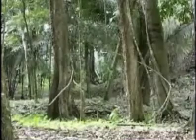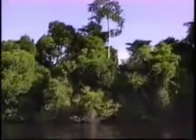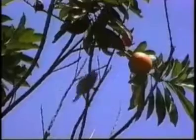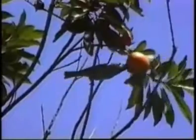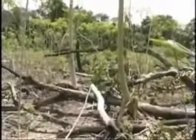The constant heat and humidity create perfect conditions for tropical rainforests to grow. Most animals in these rainforests live above the ground in the treetops. Slash and burn agriculture is a common method of using the land in rainforest regions.